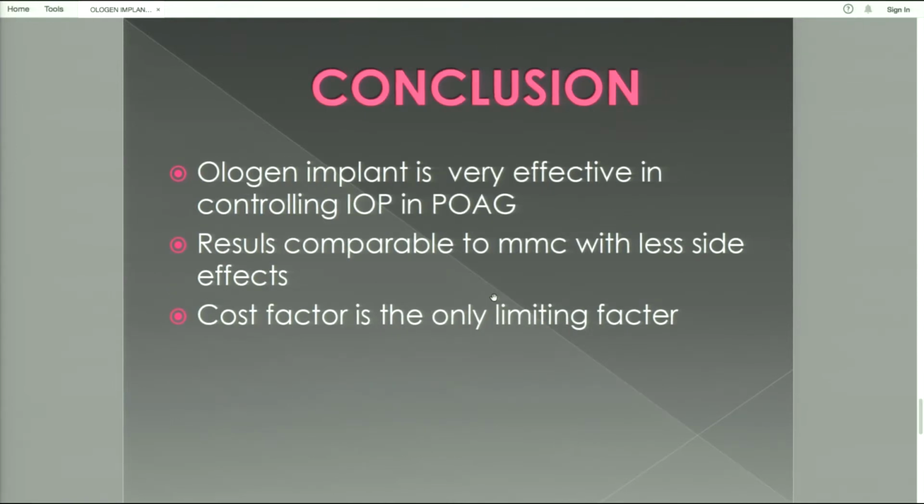So I would like to conclude by saying that Ologen is a very effective thing in controlling the intraocular pressure in primary open angle glaucoma, and the results are comparable to mitomycin with fewer side effects. Cost factor is the only limiting factor.